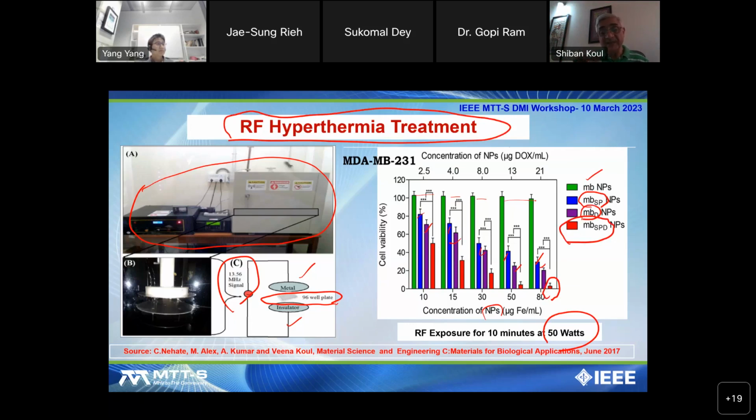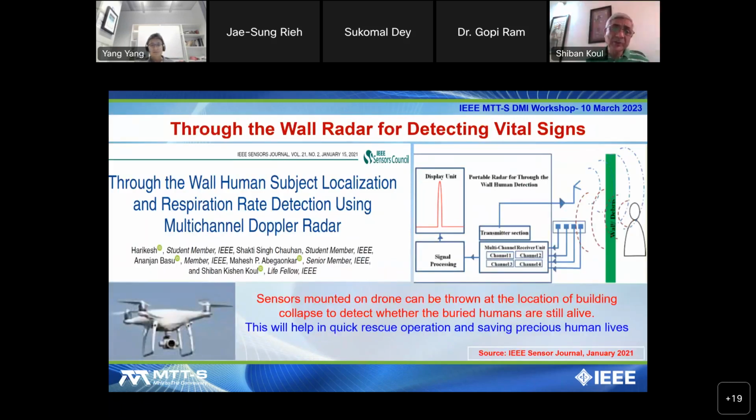What does the RF help with? It helps in heating the nanoparticles, which releases the drug into the nucleus of the cancer cells. Then we also did some work on developing a multi-channel radar, and this is a portable radar that basically detects your respiration rate and whether your heart is beating. So this has a lot of applications, especially when we have building collapses and people are trapped under the buildings. So we want to find out quickly whether the buried humans are alive.